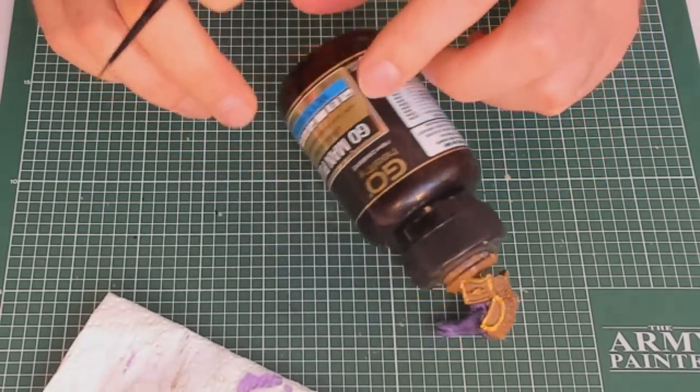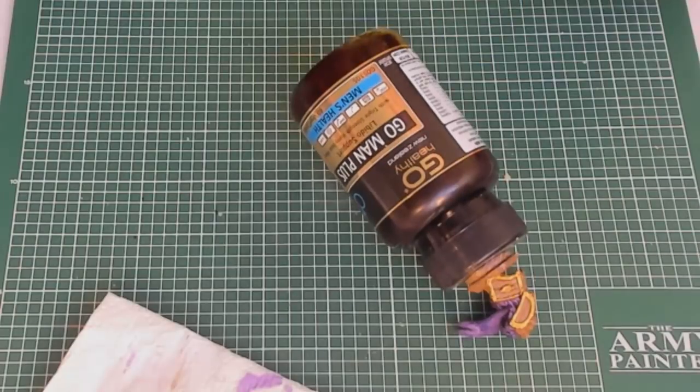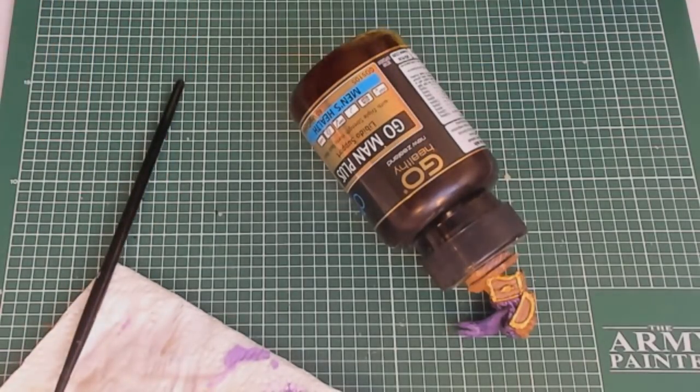Okay, so here's where we're going to... I'm going to squeeze out just a little bit more of that paint. And then I'm probably going to call it quits there for today. And go and do something else, like eat food. I'm very hungry now. I feel like I could eat a dragon.